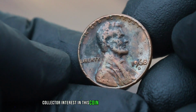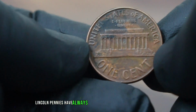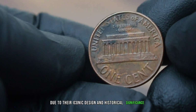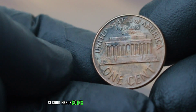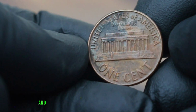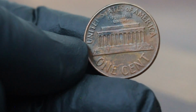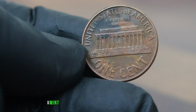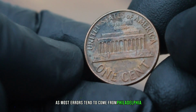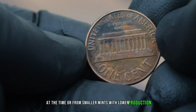Collector interest in this coin is intense for several reasons. First, Abraham Lincoln pennies have always been favorites among U.S. coin collectors due to their iconic design and historical significance. Second, error coins have a distinct niche in numismatics where rarity and uniqueness trump condition, and these anomalies can sometimes be viewed as minting mistakes turned treasures. Third, the Denver Mint's D-mint mark errors from this period are especially rare, as most errors tend to come from Philadelphia, which did not use a mint mark at the time, or from smaller mints with lower production.